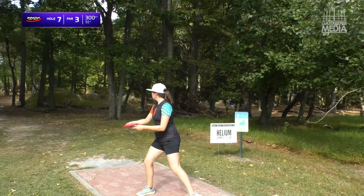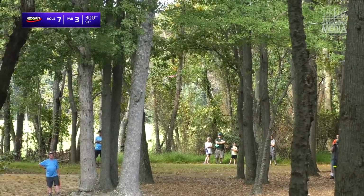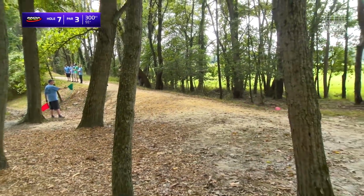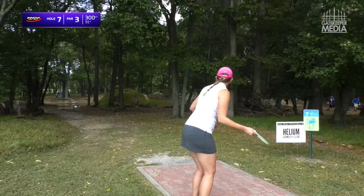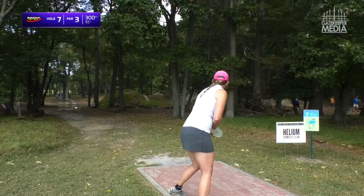In this hole, the goal is to get through those goalposted trees and get yourself over the pond. It's anywhere from like a 260 to 280 foot shot over the pond. It really depends on how high or low the water is. So, you really want to be confident with your disc selection.